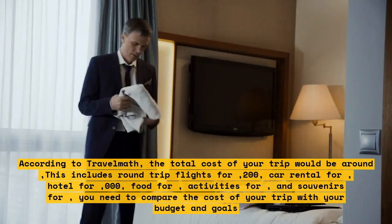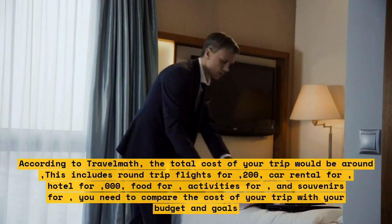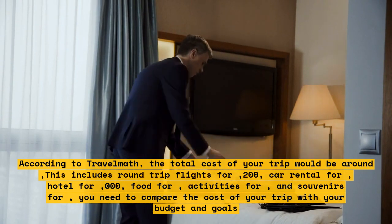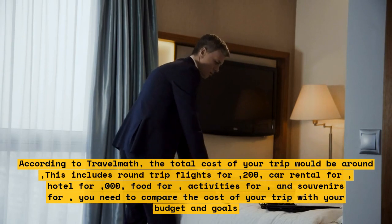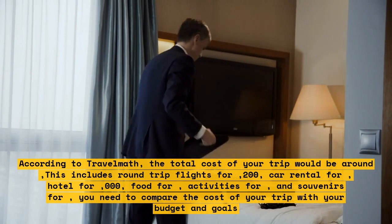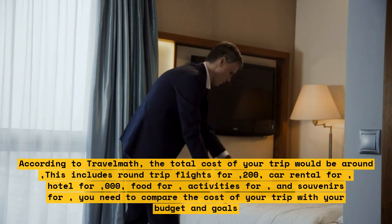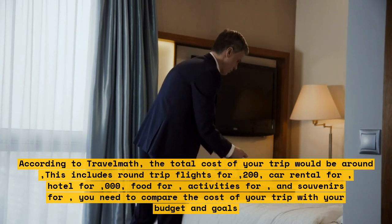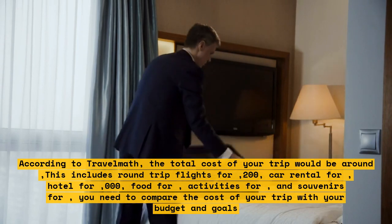According to Travel Math, the total cost of your trip would be around $3,500. This includes round-trip flights for $1,200, car rental for $300, hotel for $1,000, food for $500, activities for $400, and souvenirs for $100. You need to compare the cost of your trip with your budget and goals.